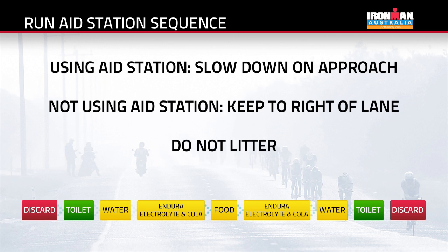Please be focused and considerate at all times through the aid stations. The safety of yourself, other athletes and volunteers should be your priority. Our volunteers will do their best to deliver what you require, but it's your responsibility to slow down and ensure you have the correct nutrition.